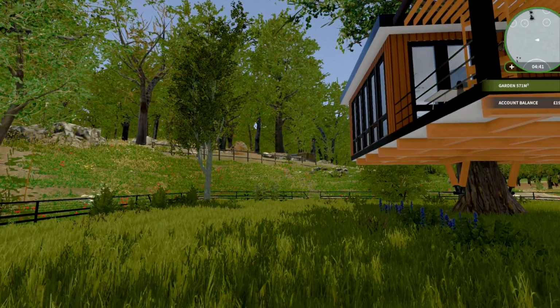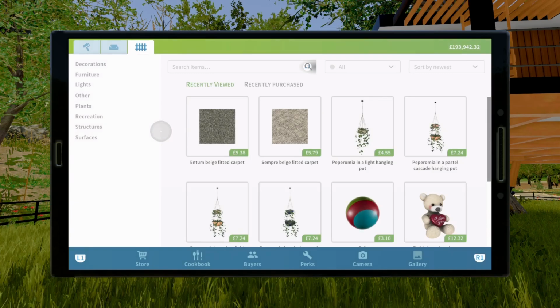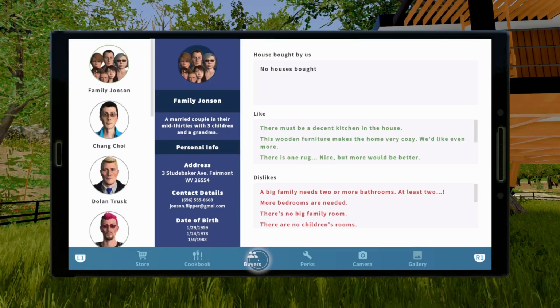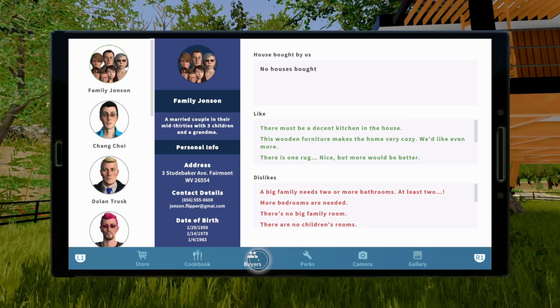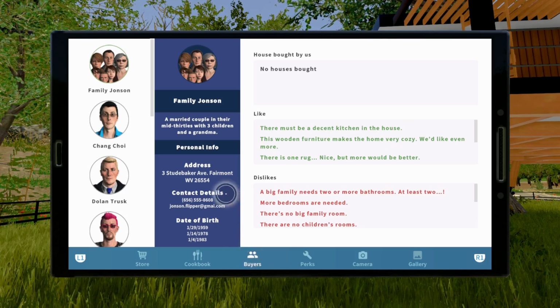So let me just give you a reminder of the buyers that we've got left. I really ought to learn to speak and let my brain catch up to my mouth, because my mouth just rambles and my brain can't keep up.